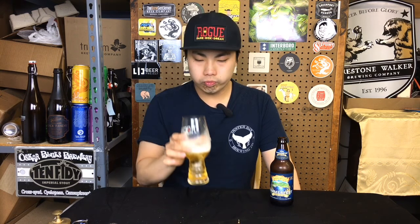Cheers. On the palate, full grain. It's just husks, raw grains, barley, beautiful flavor throughout. Mid palate, a nice bitterness comes in. A little bit spicy, herbal, driving through the palate.